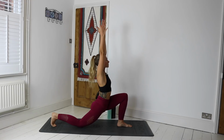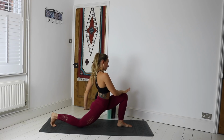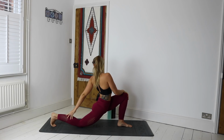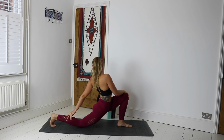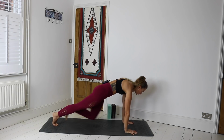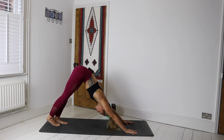Inhale, the arms reach up, and then we exhale, bring the hands down through heart center, and we take the right hand on the knee, on the left knee, left hand goes to the back leg, and we find a twist. Breathing here. And then bringing yourself all the way back, frame the foot, step it back to a high plank, wave the body all the way back to a downward facing dog.